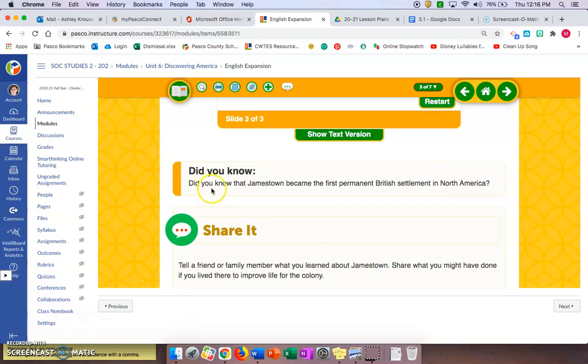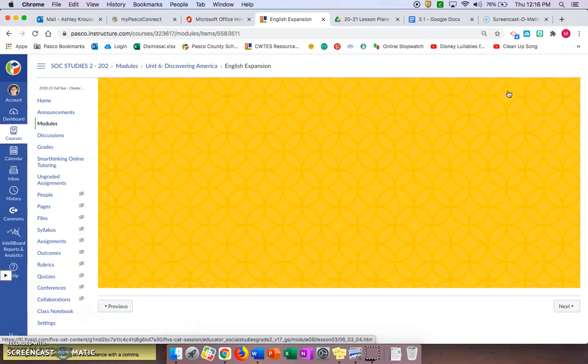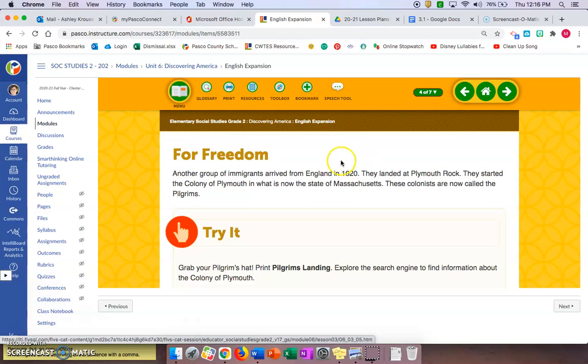Did you know that Jamestown became the first permanent British settlement in North America? Another group of immigrants arrived from England in 1620. They landed at Plymouth Rock. They started the colony of Plymouth in what is now the state of Massachusetts. These colonists are now called the Pilgrims.